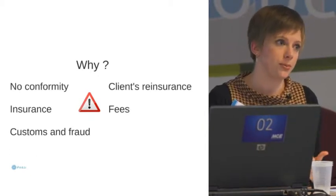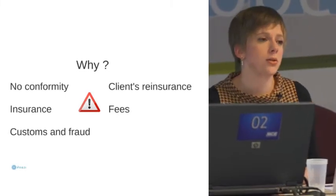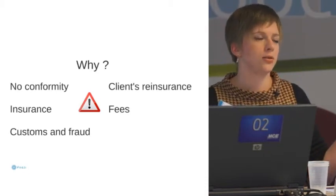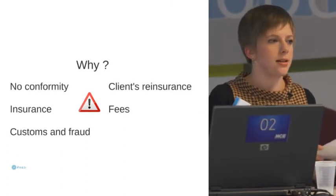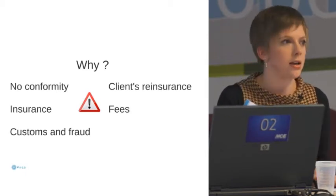because I haven't done what I normally have to do. And the last point is the client's reassurance, because for some kinds of products, for example toys, people know that the CE mark means that the product is safe. So if you don't have it, they say, no, I won't buy that doll because it's not CE marked, so I'm not sure it's really safe for children.